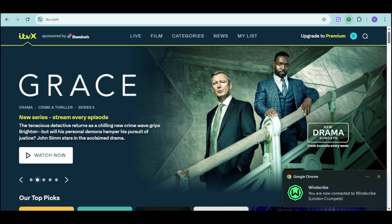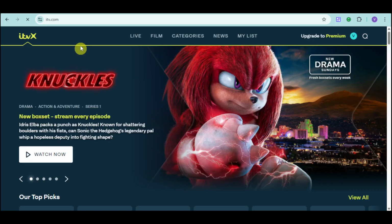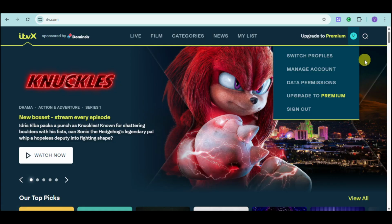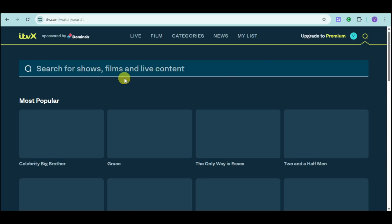Once you're done with that, you just need to head over to the website of itv.com, reload that particular site, and then once you have reloaded it, you will be prompted to either sign up or log in. So it's just really easy. You just need to input your username and your password in order to sign up. For me, I've already signed up onto their account, but if you haven't signed up yet, just head over and sign up.